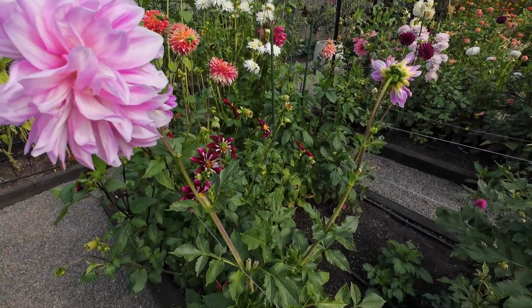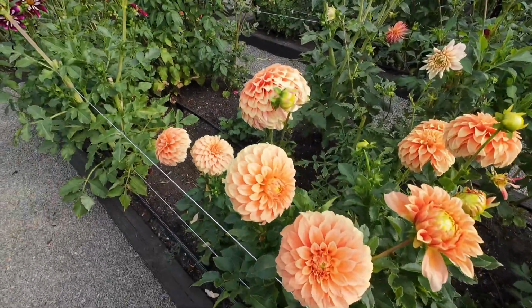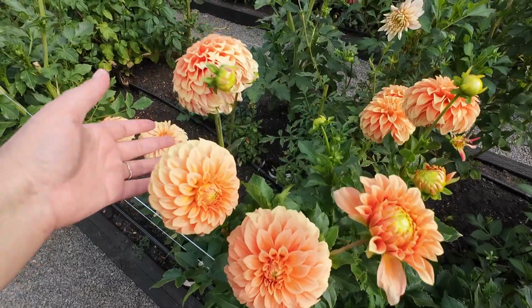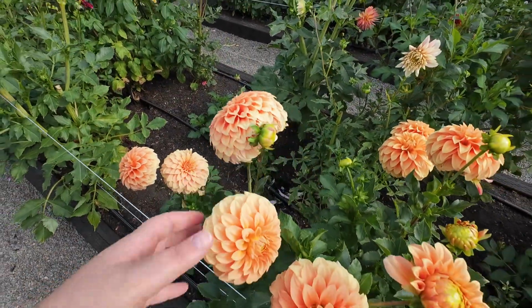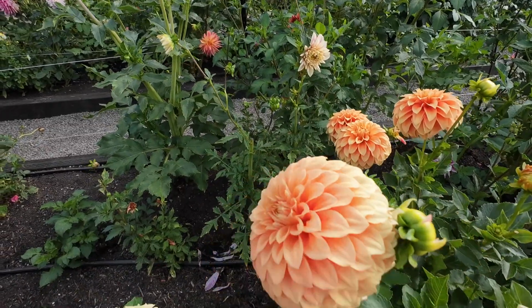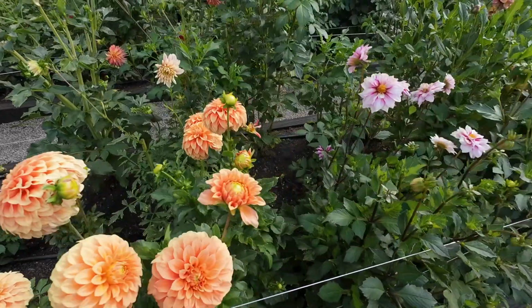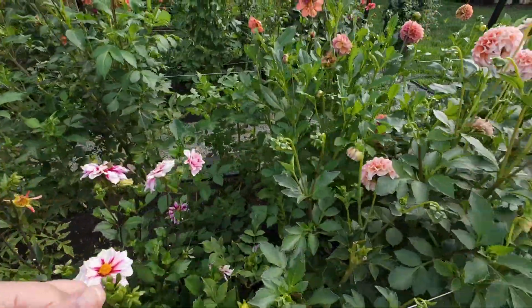Ooh, yucky bug. Right here we have Tyrell, really beautiful orange. I love how the petals almost look like it got a blowout with its hair just pulled back, its petals just kind of going back like that. Really beautiful. Another Edge of Glory.